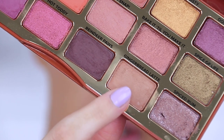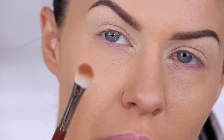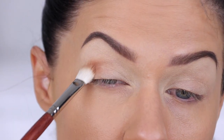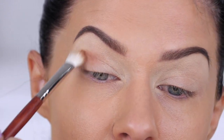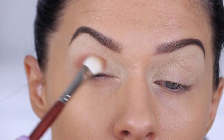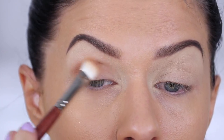So firstly, I'm going to go in with Gingerbread Latte, this medium matte brown. You do get quite a bit of pigment when you pick that up on the brush. And I'm going to work that one. Oh my goodness. High pigment. I'm going to work that one through the crease first. It's blending out really nicely. It's good to see.